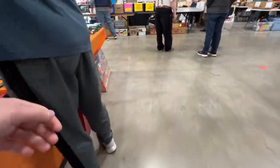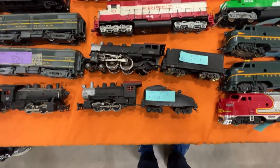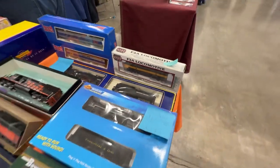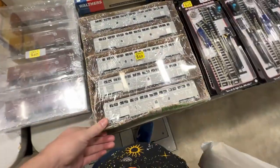If you rewind slightly to take a look at that Super O set from the pre-war era, that's about $1,300. This booth also had a couple of kit engines that were severely overpriced, as well as this really expensive Baltimore and Ohio Big Six. I think it said 115 on the tag, which is, in my opinion, far too much.